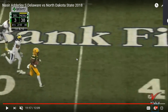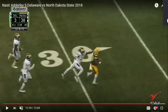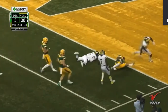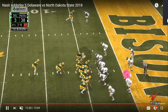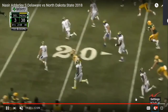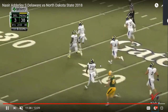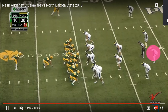Anything about his pursuit stand out to you? He's able to keep up with them, long strides. He's really good in pursuit. I just wish his tackle was a bit lower. Yep. Very nice. That's actually going to be a fumble six. But what's interesting is toward the end he starts to slow down. It's like 2 minutes to go.